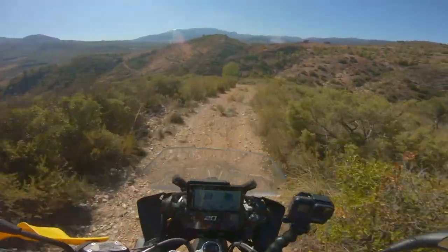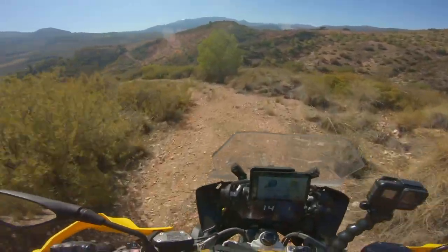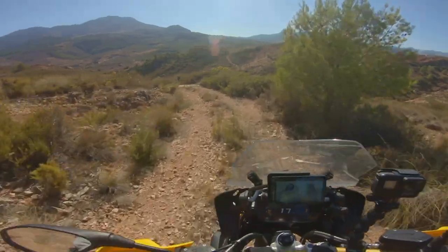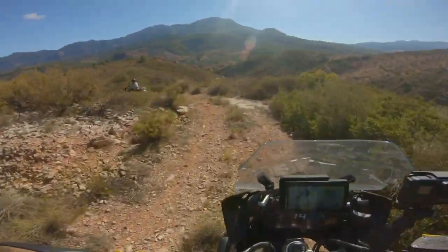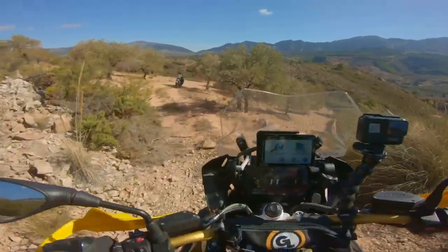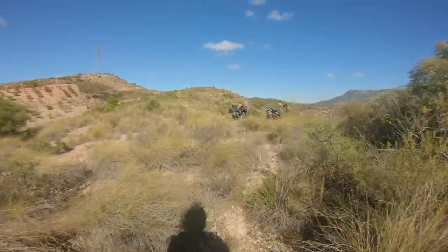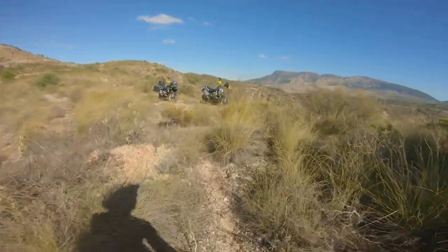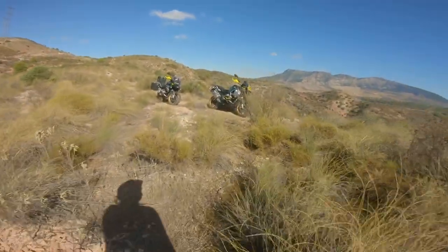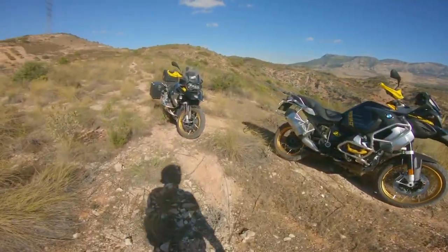They're so thick. I'm just waiting for a puncture. Right. That's where the road ended. I'm gonna have to go back about a kilometer and take another turn.